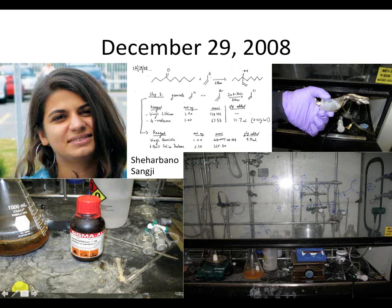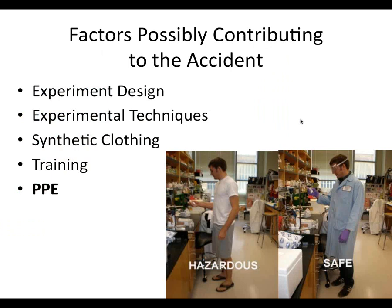She was working in this hood shown here on the lower right, and she was using a syringe shown in the upper right. Accidentally, she pulled the plunger out of the barrel of the syringe, exposing this highly pyrophoric material to air, and it burst into flames. It unfortunately caught her clothing on fire, and she was severely burned over 40% of her body. She died 18 days later from this tragic accident.